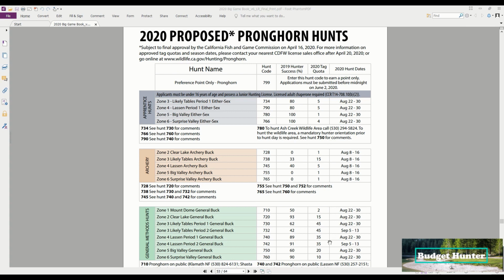All of the general method hunts do follow the archery season, but the apprentice hunts actually coincide with the general method as far as the time period. And so you could potentially look at, in some of these areas, having 45 hunters that are trying to hunt Likely Tables at the same time that you have an additional 5 apprentice, making a total of 50 hunters across what is a pretty sizable chunk of land. So you certainly don't have the kind of pressure that you might have with the deer season on opening weekend, but you do know that pretty much everyone is going to be out at the same time.